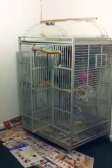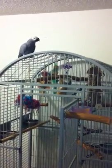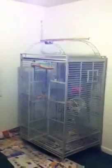So, you can see how I have it. When you walk in, there's Coral. And then over in that corner is Xena. And there's Diva. I don't even know my own birds. There's Xena over here by the closet. And then there's Diva over there. All right.